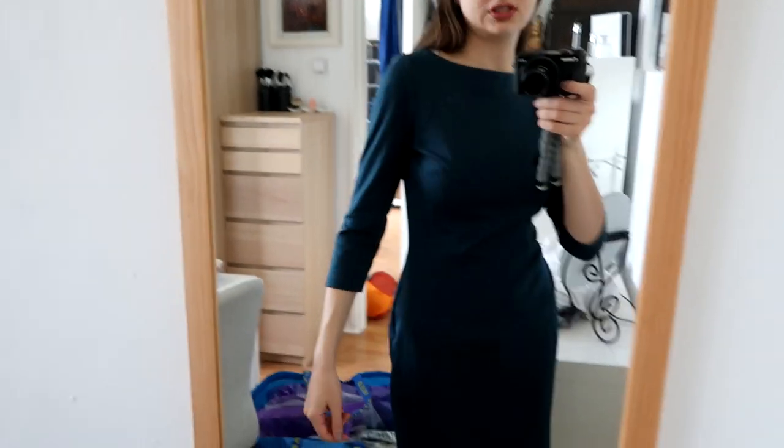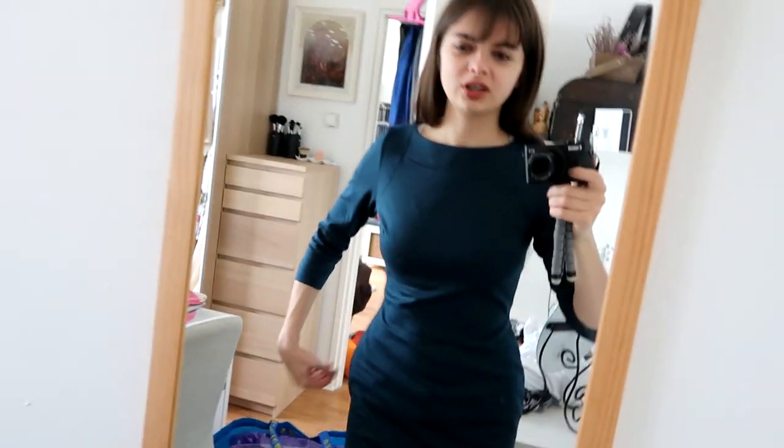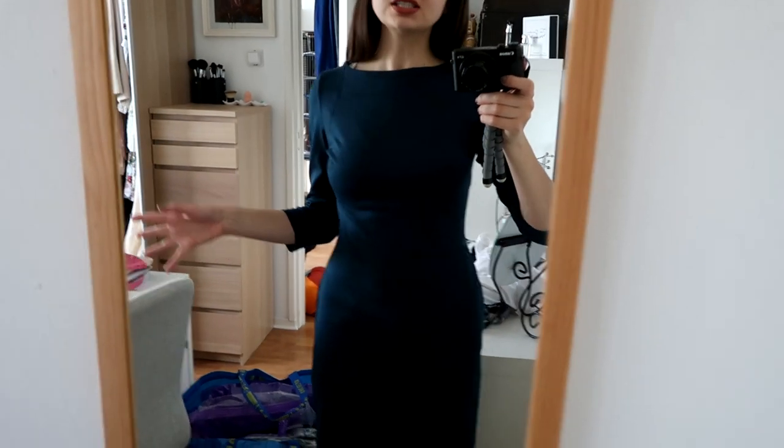Yeah, it keeps happening too. It's just too small around the boob area. And yeah, it's just a weird fit for me. It's not cut for my body type, I feel. I am wearing jeans underneath it, by the way, so that's why it looks a little bit weird, but I just never picked this dress.